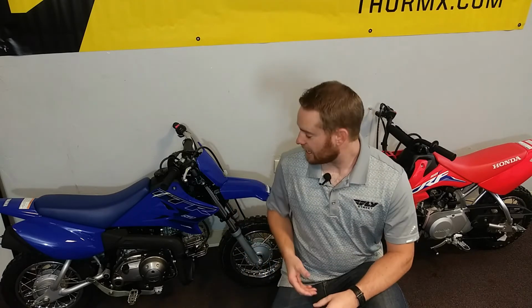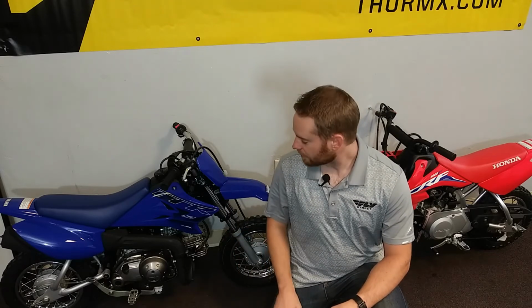So when it comes to powertrains on these 50s, there are a lot of similarities, but there were more differences on the spec sheet than I actually thought there would be when I was digging into these two little bikes. Now, they both are carbureted 50cc 4-stroke laid-down motors. They both are mated to 3-speed transmissions with an automatic clutch, and they both have chain drives from that to the rear wheel, giving you that power.